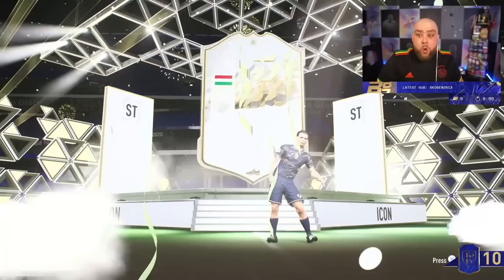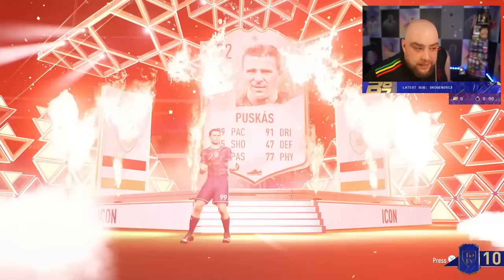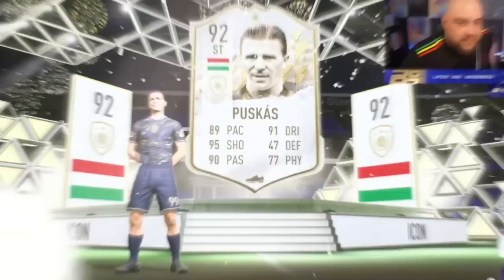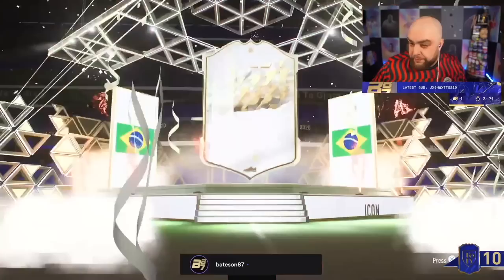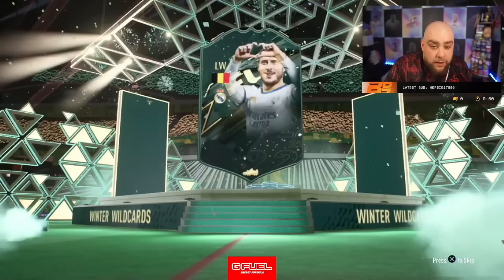Ooh! We've actually got a win. Guys, we've actually got a win on the road to glory. And he might come into the main team. Finally. That's not bad, you know. That's not bad, guys. Nope, it's another winter card. Belgium. What rating is he? 88 rated Eden Hazard.